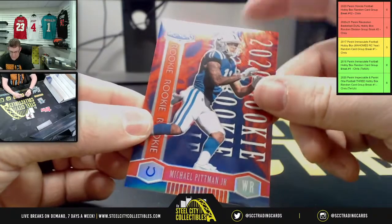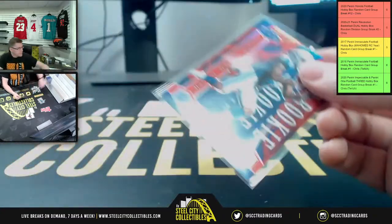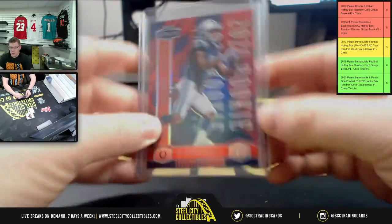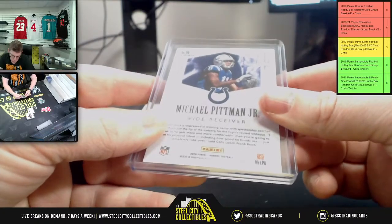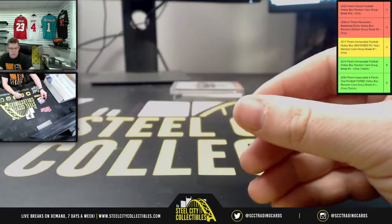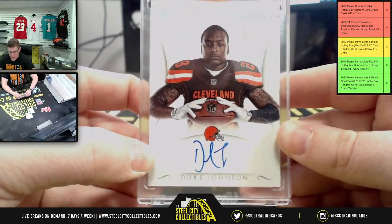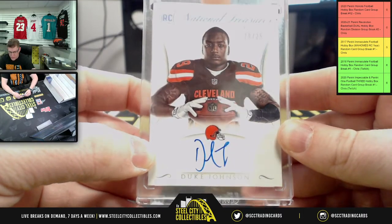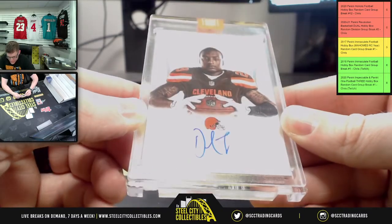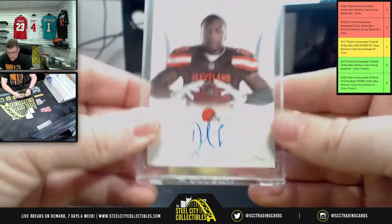And we're going to have Michael Pittman Jr. Michael Pittman Jr. And that's going to be number 1 of 10. 1 of 10 on the Pittman Jr. You're going to have 2025 National Treasure Signatures Duke Johnson on this one. 2025 on that one.